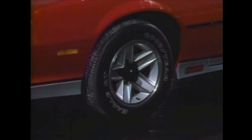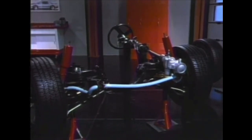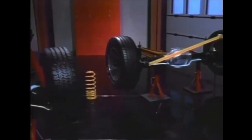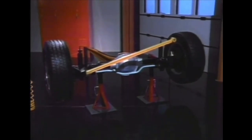In the pursuit of the ultimate performing Camaro, we use some excellent components, such as the Goodyear Eagle GT tire. Another example is Z28's suspension. It's really a system, a marriage between structure, front suspension geometry, steering, rear suspension, weight distribution, and tire characteristics, all working together for precise handling.